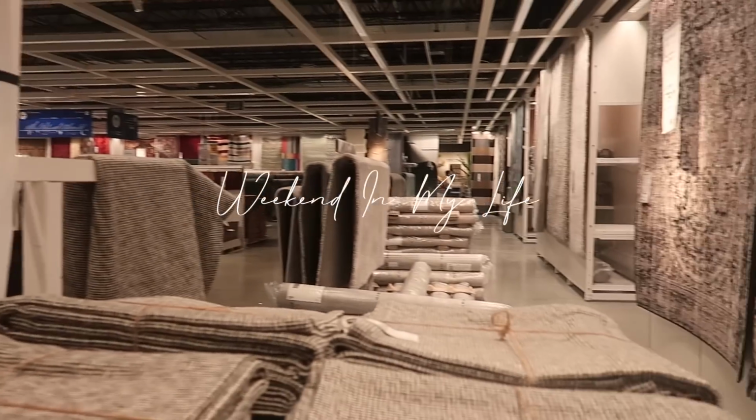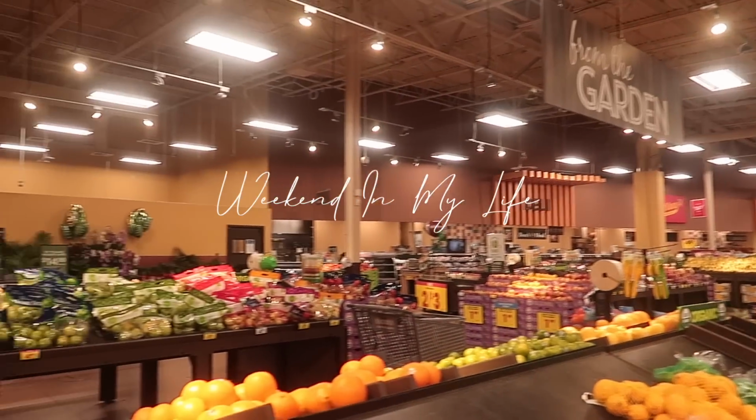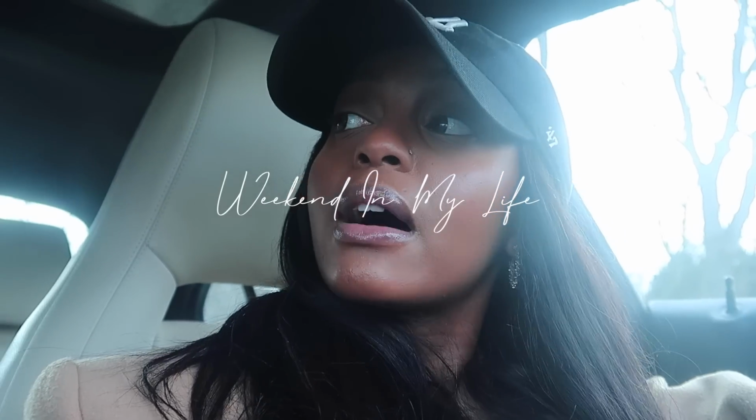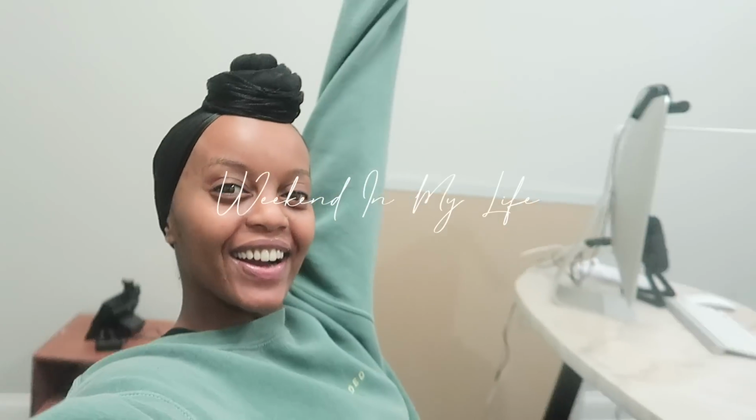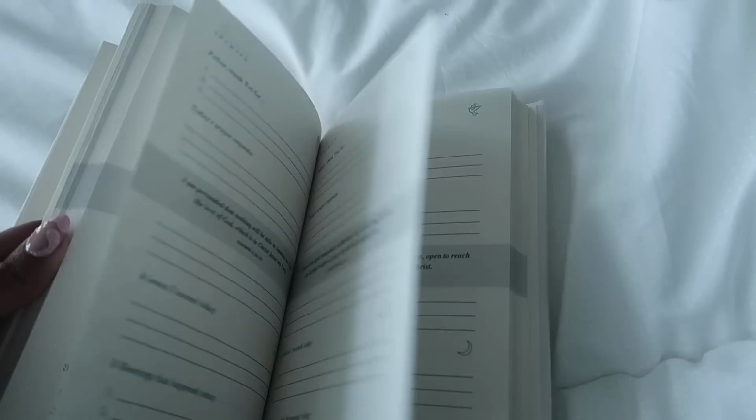There's so many rugs, actually. There's like nobody at this store right now. Should I do happy? We are in the office.